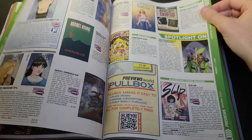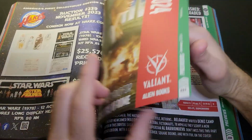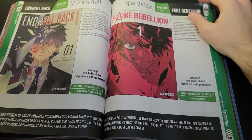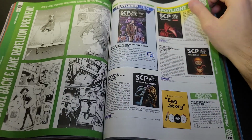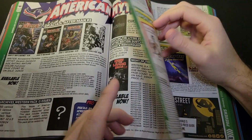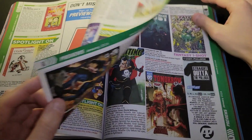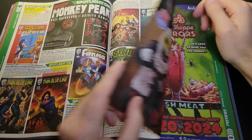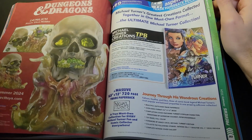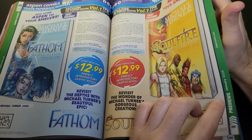So make sure that that's on my radar. I think if anything, it's just going to summarize everything that's already been in the IDW books. But you guys know I just pretty much buy any turtle stuff I can. Michael Turner section here.